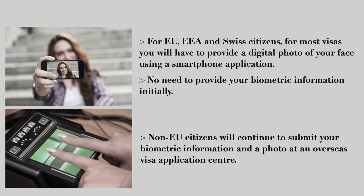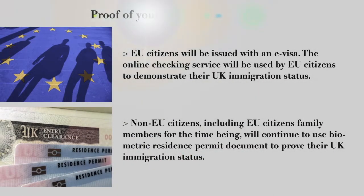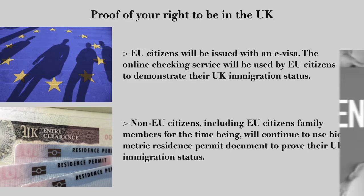All migrants will need to comply with the UK's strict criminality rules. To prove their right to be in the UK, EU citizens will be issued with an e-visa. The online checking service will be used by EU citizens to demonstrate their UK immigration status. Non-EU citizens, including those who are the family members of EU citizens for the time being, will continue to use a biometric residence permit document to prove their UK immigration status.